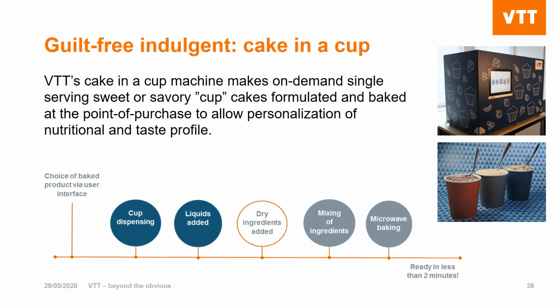The other prototype machine is cake in a cup machine that can make on-demand single serving low sugar or low fat sweet and savory cakes, where again the consumer can tailor the nutritional composition, but also can select from various taste options. And all this is happening within a single, let's call it mini factory, starting from dry ingredients, flour and other ingredients, and it's mixed and baked in less than 2 minutes. So while you are waiting for your coffee to come from the coffee machine, why not take also your healthy, guilt-free indulgence with it.